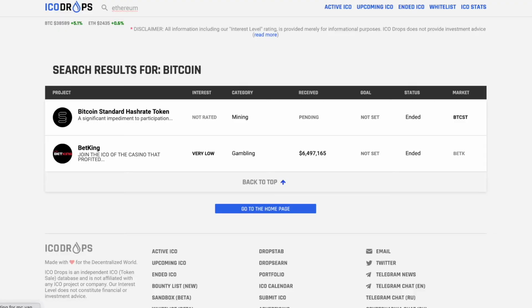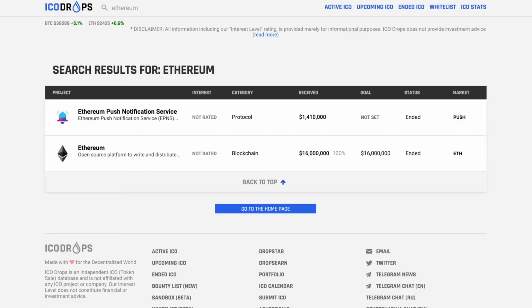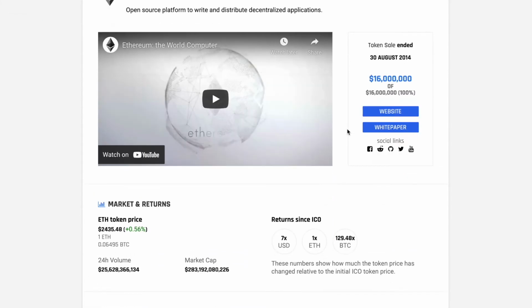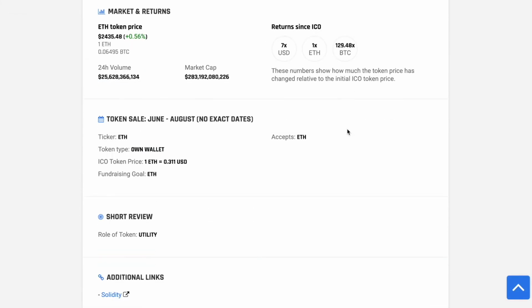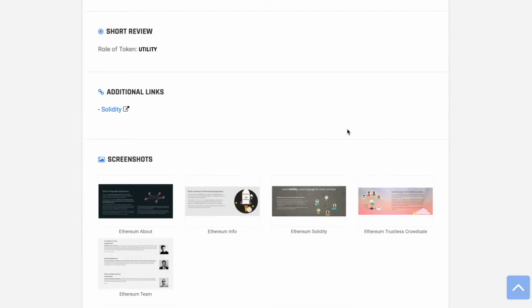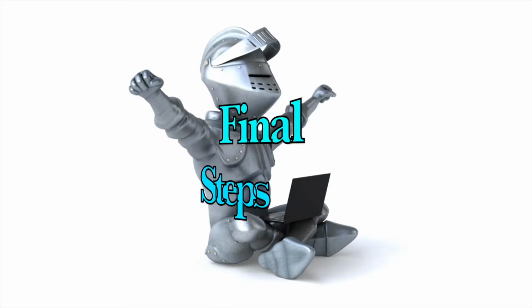A good place to find 100x coins is ICOdrops.com. Not only can you do extra research on here, but sometimes you find some very undervalued and potentially valuable coins on here. I would not necessarily put all my research into this, but it is a good website for finding new coins, and sometimes you can do extra research on certain cryptos with this website. So definitely go check that out and see if it helps you.